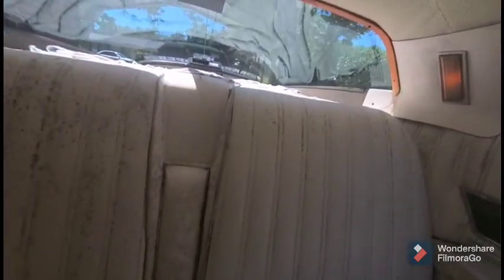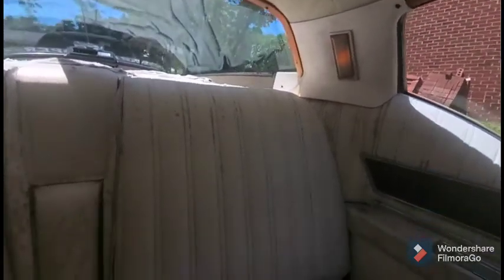I wiped it down a little bit yesterday. And you put this interior in yourself? No. This is not the original interior. There was a guy who used to have a place out in Spring Lake, over on Main Street. He did the upholstery for you? Yeah. It still looks good too.